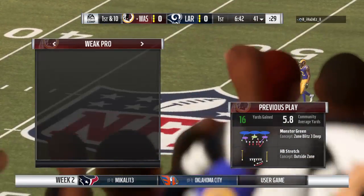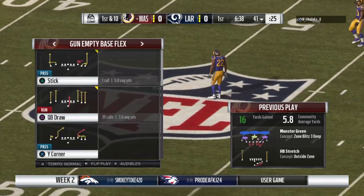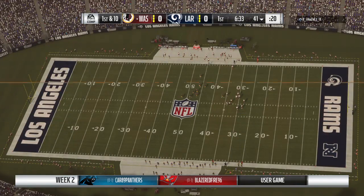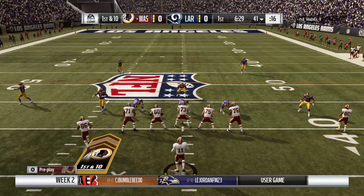Fundamental breakdown by the defense. You've got to be able to make plays on the edge. One play has him up past the 40 already, and another 1st and 10.